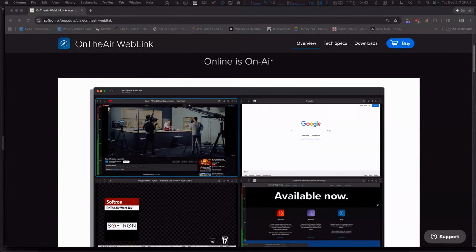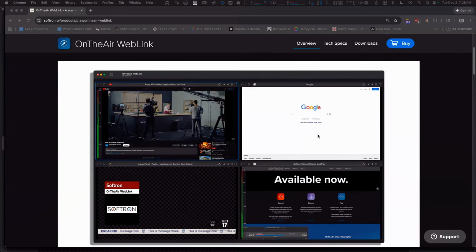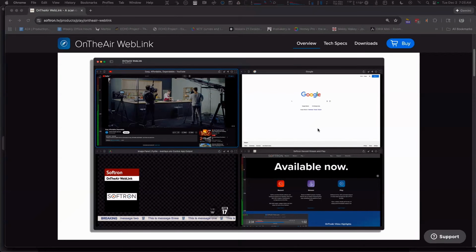But like the other one for the higher end stuff that we do, we use this thing called On the Air Web Link. This is from Softron. It's not cheap, but what it'll let you do is have up to 4 running. It'll also include alpha channels if you have HTML5, and so you can do key fill out. You can switch between those outputs. And that will send those web links out via SDI so that you can make them available to your switcher if you want to as well.